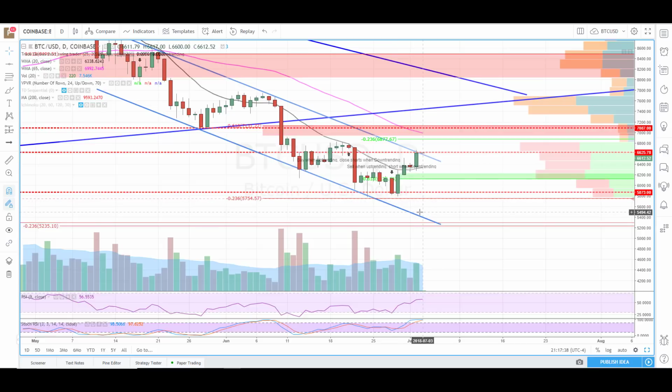Not anywhere out of the woods yet. Ultimately, I think we do get up here and we tag this level here of the underside of this old pennant at 7,400, but we've got a bit of work to do here as far as the bulls go. So there's money to be made going up and fading some of these levels, and we're going to be talking about that in the room.